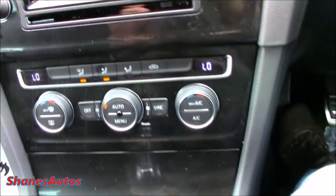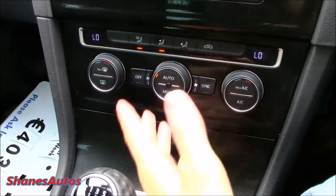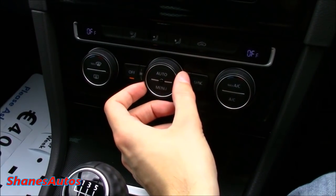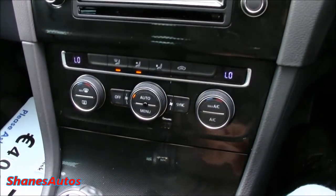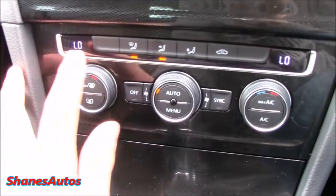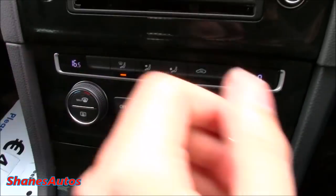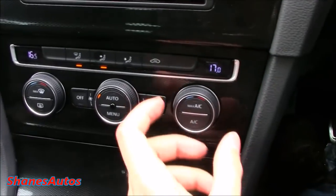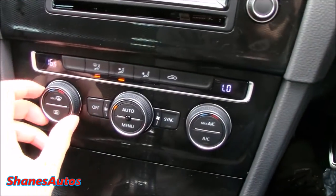And then down here you've got your climate control. So you've got automatic mode, your different menu and selections. You can just power it off there, or I can just turn that down. And you also have your different fan speeds and so on, and your different temperature settings with very nice digital readouts. I can completely customize it, so I can have 17 degrees on the driver's side and 16.5 for the passenger, or we can just leave it on low.